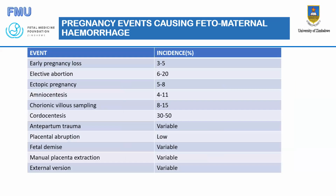Then these are what I would call sensitizing events that have the potential to sensitize a woman who is Rhesus negative, who is potentially carrying a Rhesus positive baby.